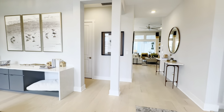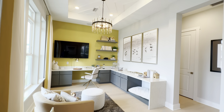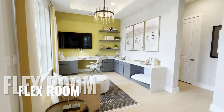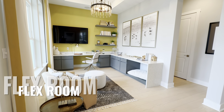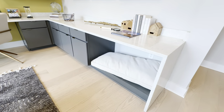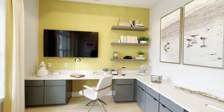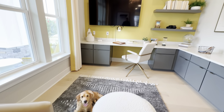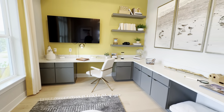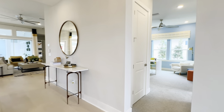All right. So here we go. And this is a big open flex area. Most people would probably enclose it. I like what they did though. They put, I think that's like a dog bed right there. There you go. And then you've got your little office with a massive TV 2 feet from your head. And those things always freak me out because I'm not expecting to see a dog. And now I'm used to it. But when they first started putting those in the homes, it kind of weirded me out.